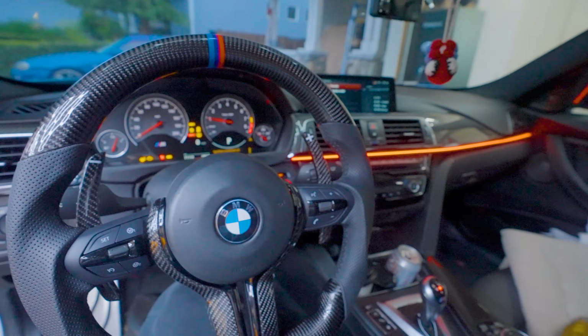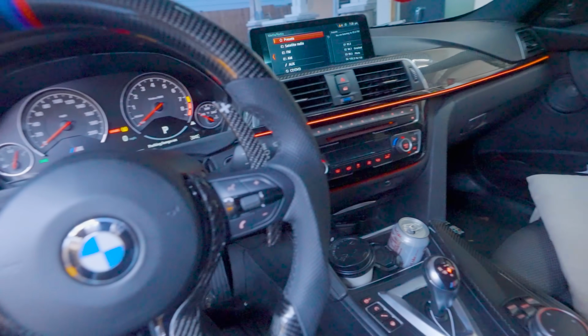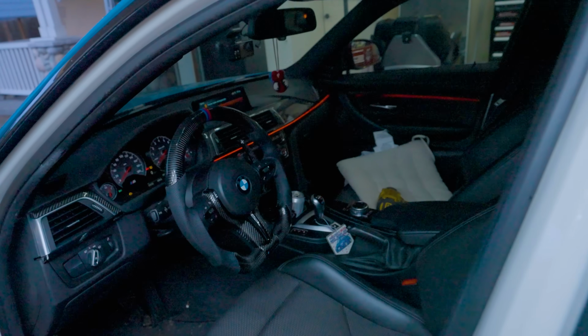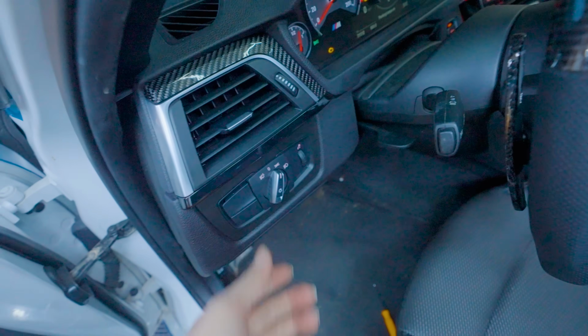And then of course, oh yeah, we got star lights in there. Ambient lighting, and now our fresh new steering wheel. What you guys think? Oh yeah, that looks so freaking sick. One last thing. Let's see if our headlights work.